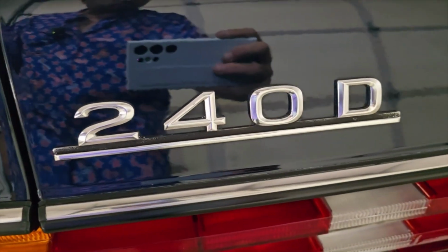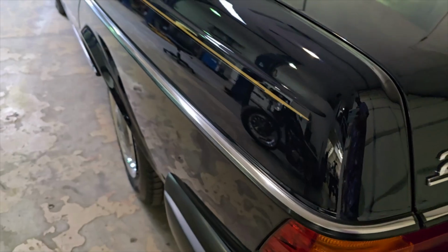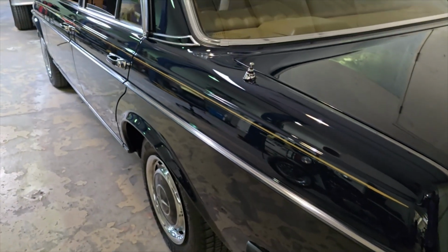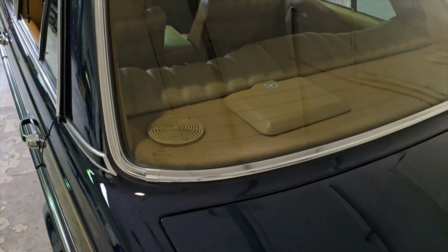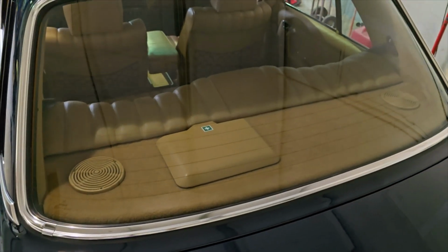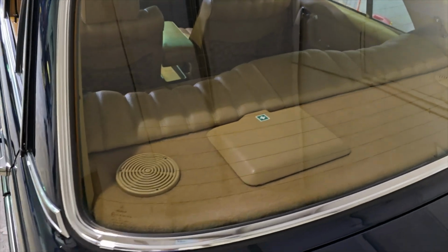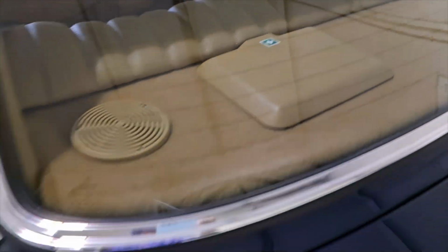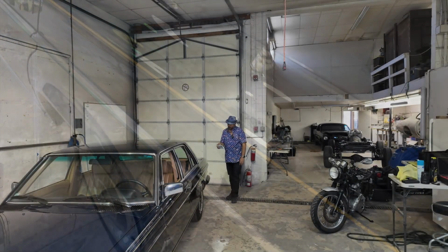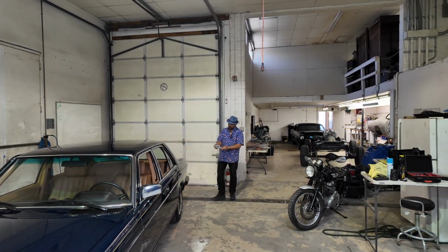Can you look up close on these? You see the reflection on there, down the side, beautiful condition. The rear deck inside, not sun damaged or anything, it's in perfect condition. All the original first aid equipment still in that little pouch there. Again, you'll see a lot of these pictures in high detail on the ad.